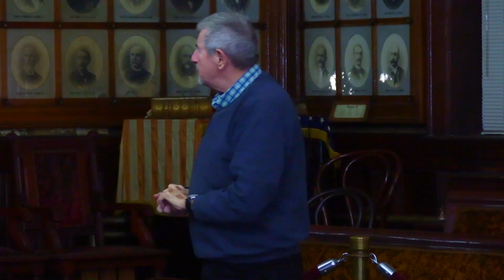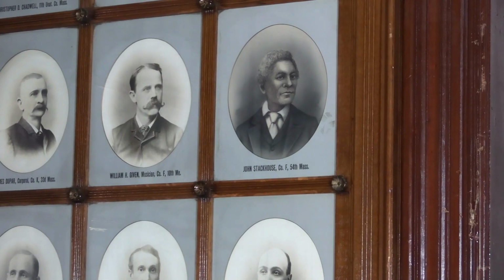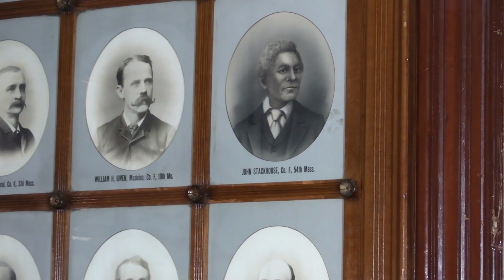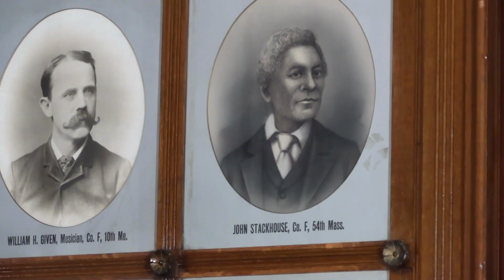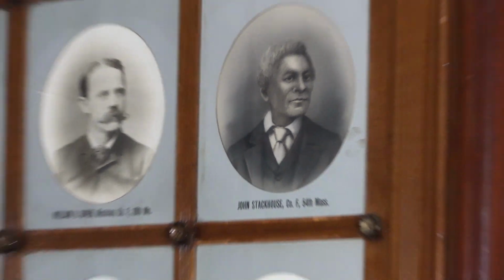So, there's so much more we can talk about here, but this is just to give everybody an idea of what's here. John Stackhouse, I mentioned earlier, and he was with the 54th Mass. He's the second from the bottom, far right. So just look around there, go up one, and go to your right.